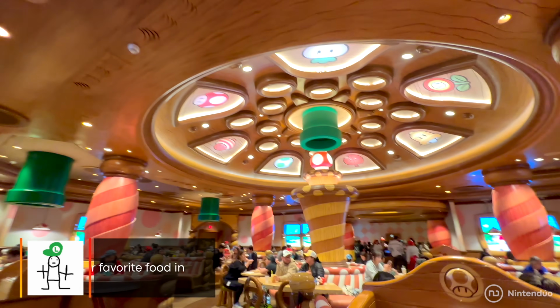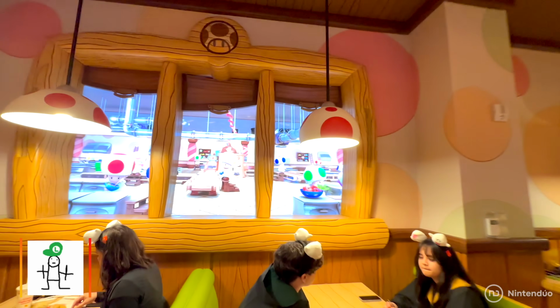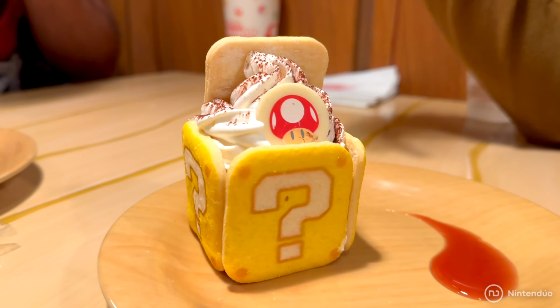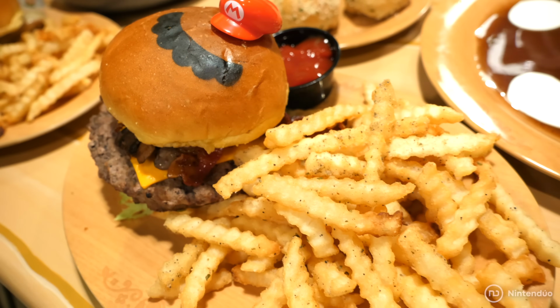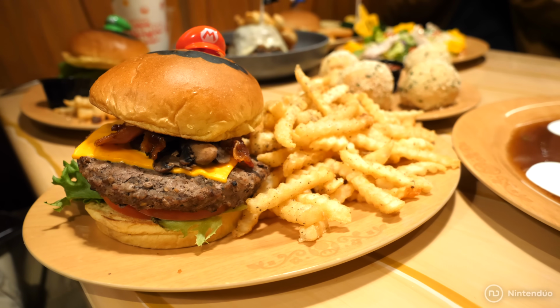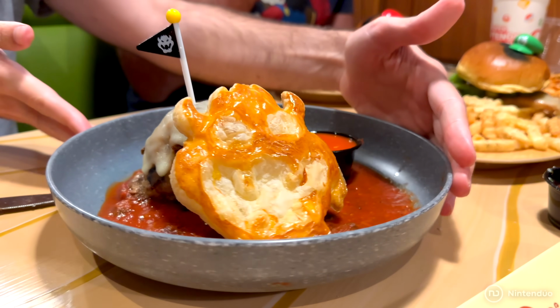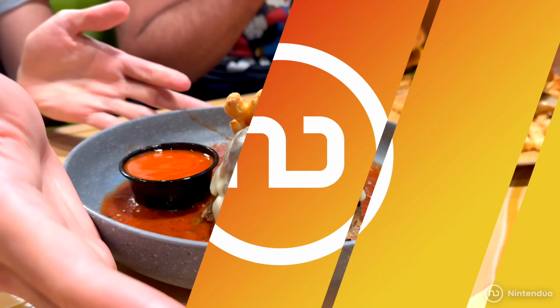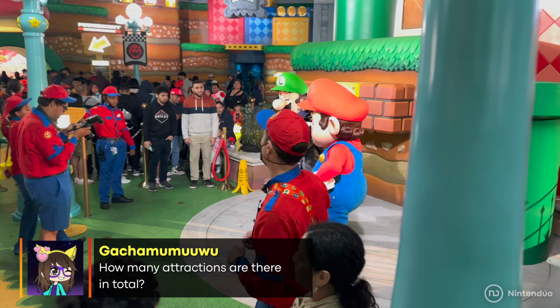Iron CZYK asks, what has been our favorite food at the restaurant? Okay, so here's our top 3. Tied for 3rd place, we have the question block tiramisu and the Mount Beanpole cake, followed by the Super Mario burger with cheese and mushroom, and in 1st place, Toad short rib special, although all the dishes were very, very good.